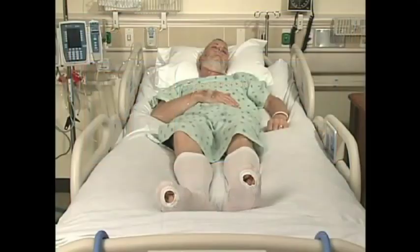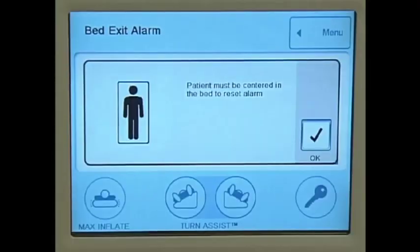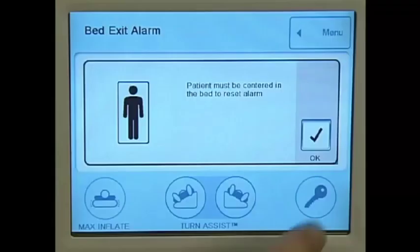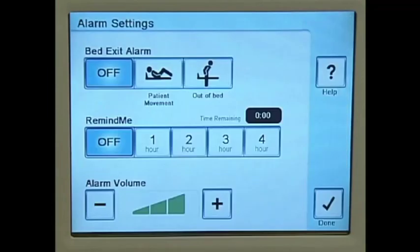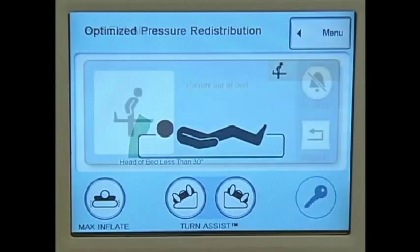If the patient is not positioned on the center of the mattress when you try to set or reset a bed exit alarm, you will see the message, "Patient must be centered in the bed to set alarm." In this instance, make sure the patient is centered on the mattress. Then press OK. Set the alarm. Press Done. You will return to the home screen and the bed exit icon will be displayed.